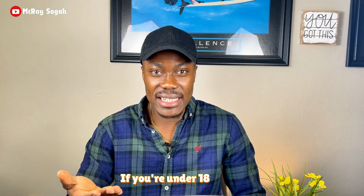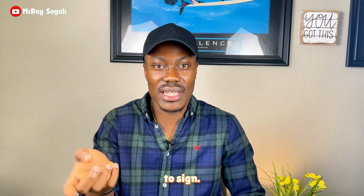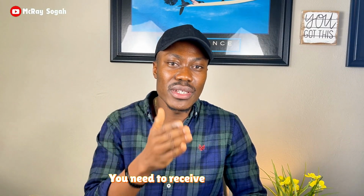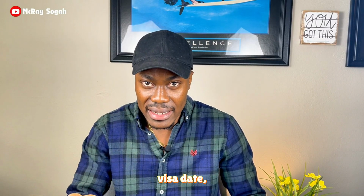If you are under 18 years, there are 2 parts on this I-20 you need to sign, but if you are above 18 years, it's just one part you need to sign. You sign that and then put the date on there, and then you are good to go. You need to receive this I-20. This will enable you to start hunting for your visa dates, a favorable visa date. All right, so these are the things that you need to know about.